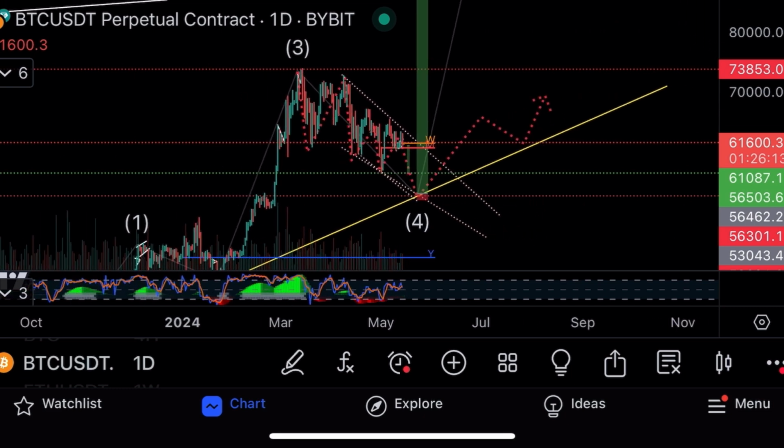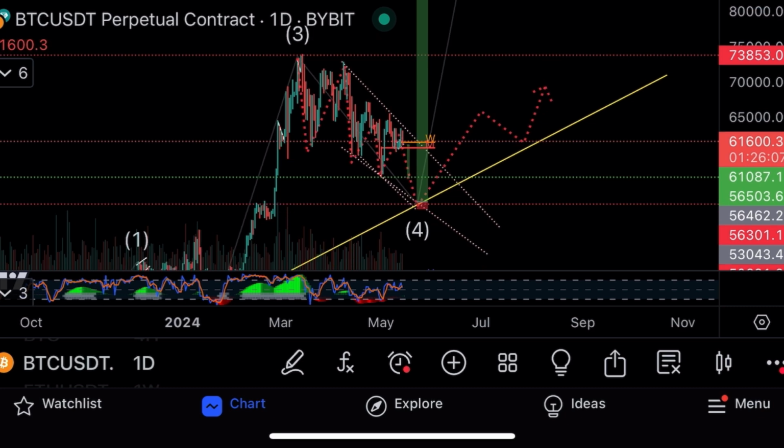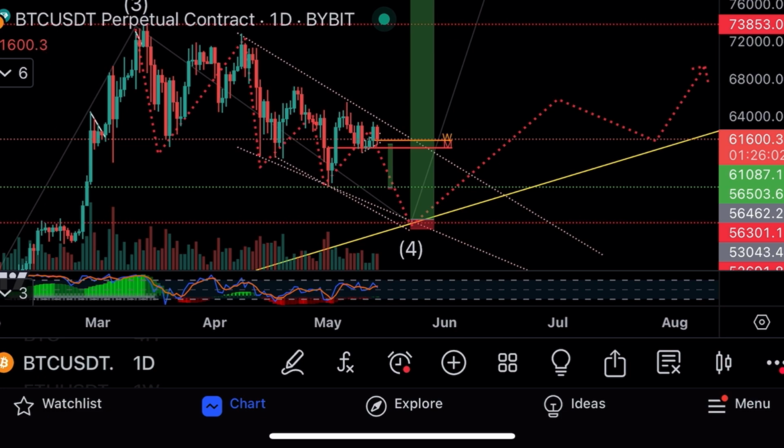Now we're in the third to fourth corrective wave. So it is pushing on that. It already bounced off that minimum correction, that 23%. It could be the bottom. It is possible that Bitcoin's the bottom, but the only thing that I'm worried about is the volume.